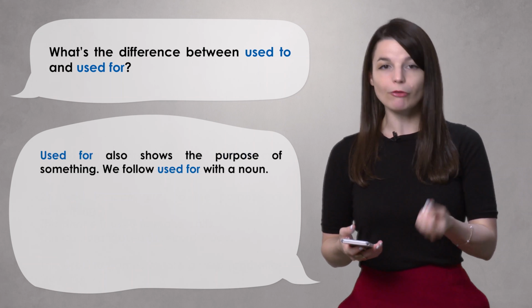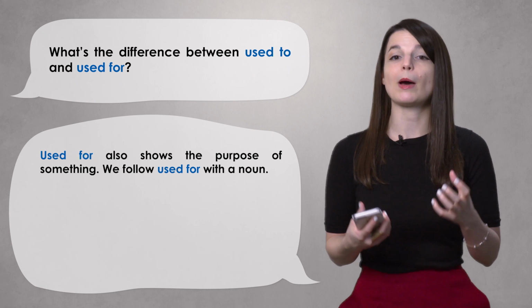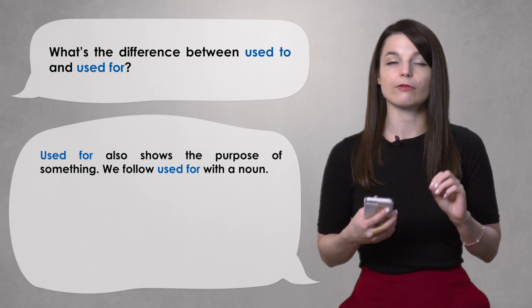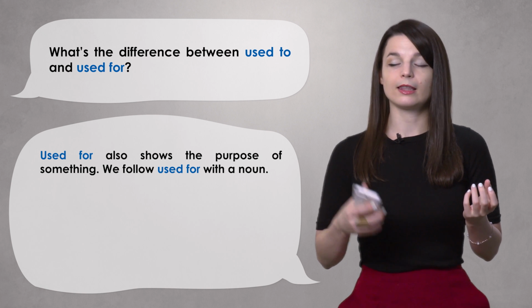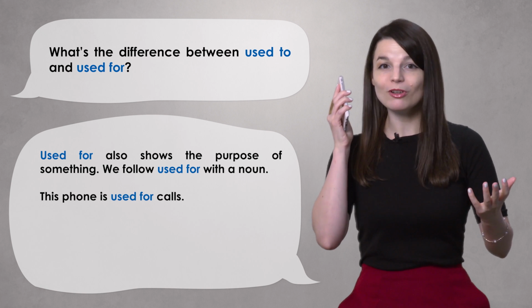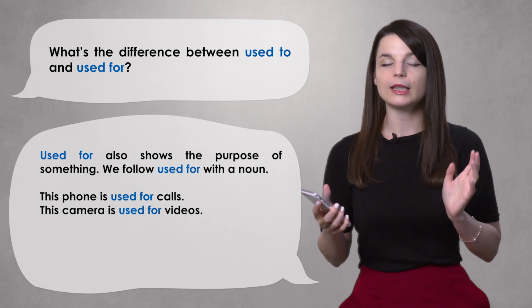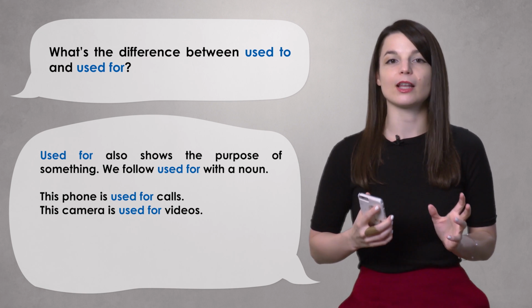Then used for is similar. It's also talking about purpose, but we're following the expression with a noun instead of a verb. So like this phone is used for phone calls. This camera is used for videos. So we're following the expression with a noun instead of a verb.